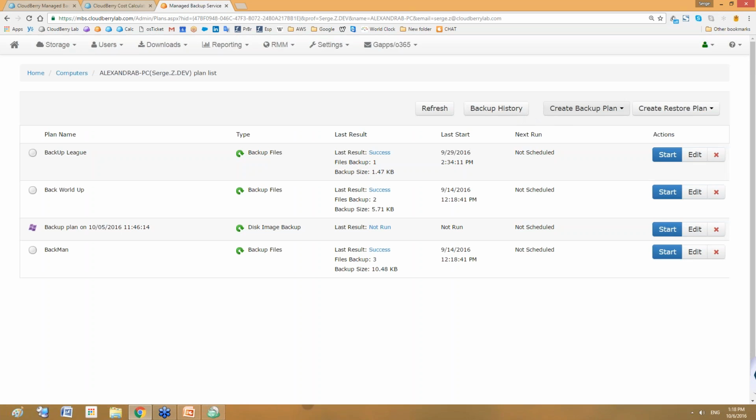Instead of using the agent interface, I will just be setting a backup job for that server from the web interface. And if I'm an MSP, a managed service provider, or IT contractor, I think it's a really cool feature, because I don't need to be on my customer's premises all the time. I can just log in to that portal and set up a backup job for them, run a restore if I want to, and remotely monitor what is going on with my backups.